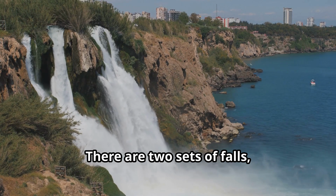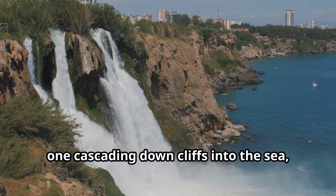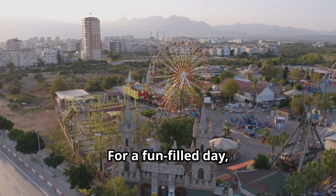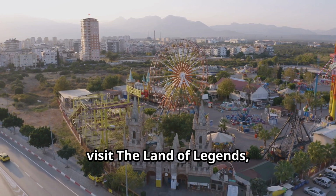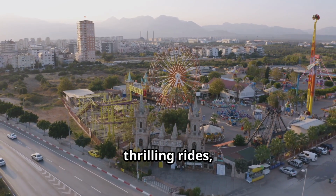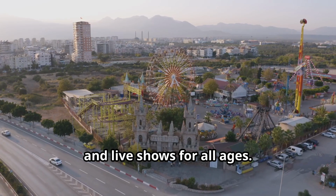There are 2 sets of falls, one cascading down cliffs into the sea, and the other flowing through a lush park. For a fun-filled day, visit the Land of Legends, a spectacular theme park offering thrilling rides, water slides, and live shows for all ages.